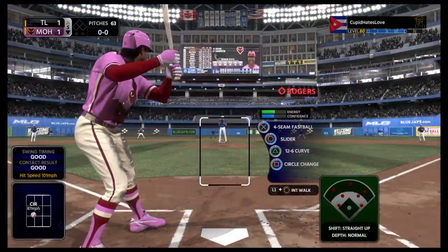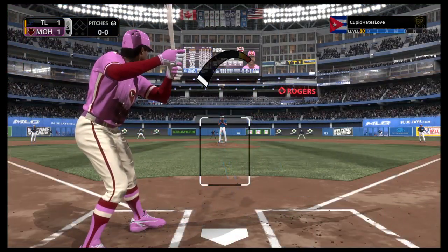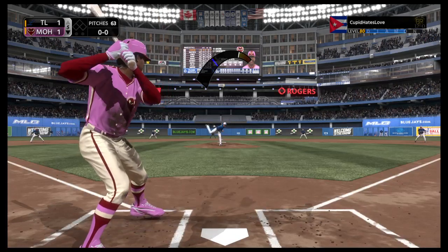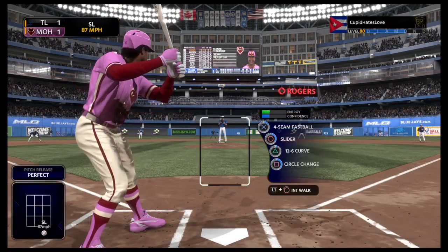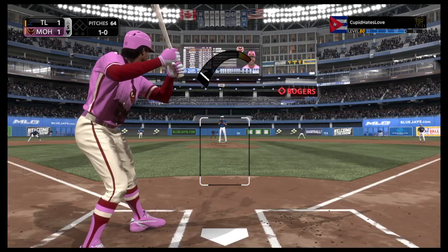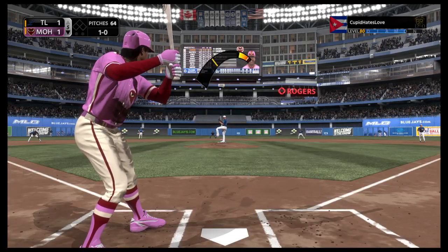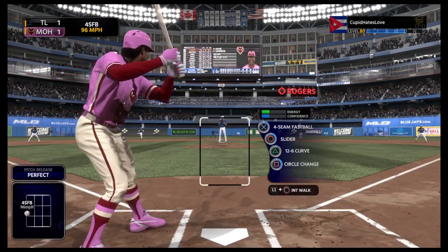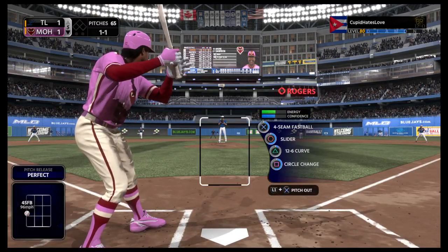Stepping in, Andre Dawson. It was a flyout for him in his last trip. Starts him out with a slider too low for ball 1. And a good heater as he just watches this baby, a ball and a strike.